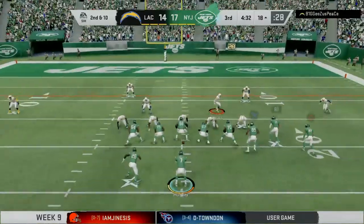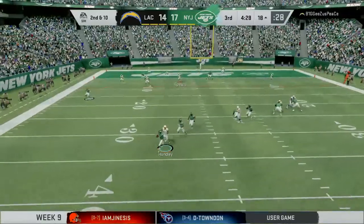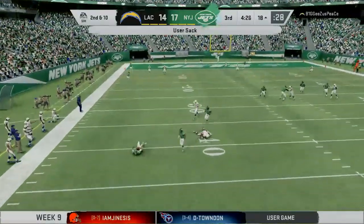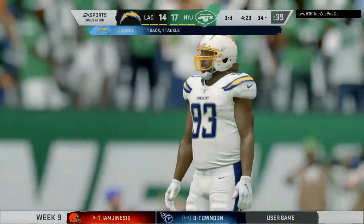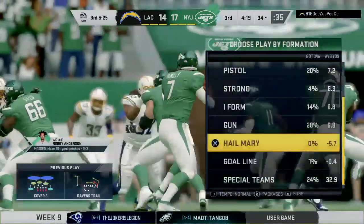Let's go. Let's bring it. 2nd and 10. Being chased out left. And a big loss here as he's taken down. The former 3rd-round pick, Justin Jones, bringing the lumber that time.